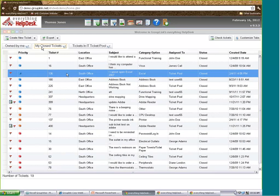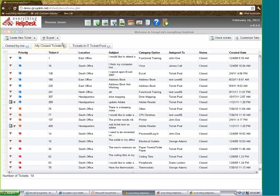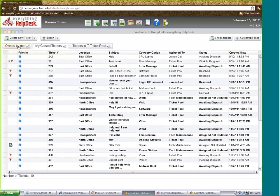The My Closed Tickets is showing all of the tickets that are currently closed, again assigned to Thomas Jones. The Owned by Me is obviously open tickets that are, again, assigned to Thomas Jones that are currently open. This Tickets and IT Ticket Pool, this is a custom tab that has been created. Again, Thomas Jones can only see the tickets that he is the contact of, but this one is just showing the tickets that are unassigned at this time, just to explain.